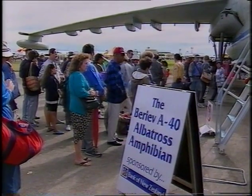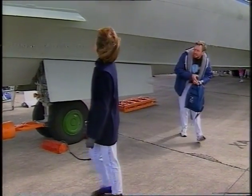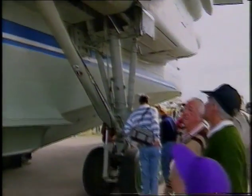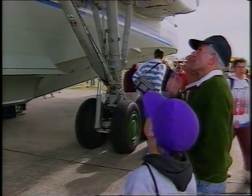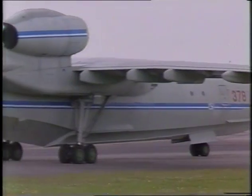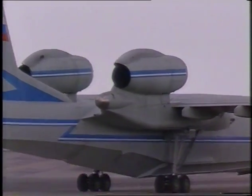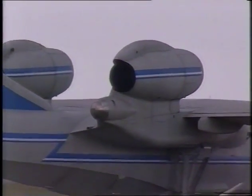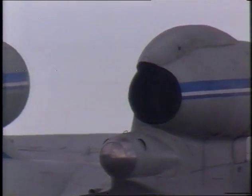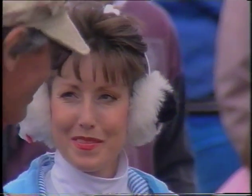On the ground, at the ladder to the Beriev Albatross, the queues begin to form. It's fascinating. Tanks in the Beriev's boat-like hull can scoop up tons of water to drop on forest fires. It can land in a swell of 2.2 meters for sea rescues and submarine tendering as far as 2,000 kilometers offshore. Twin turbofans mounted high above the sea spray, plus booster engines slightly below that, make this a surprisingly agile, multi-purpose amphibian.